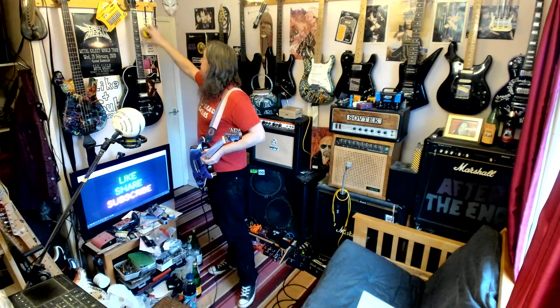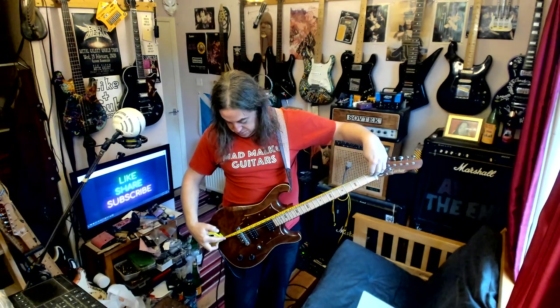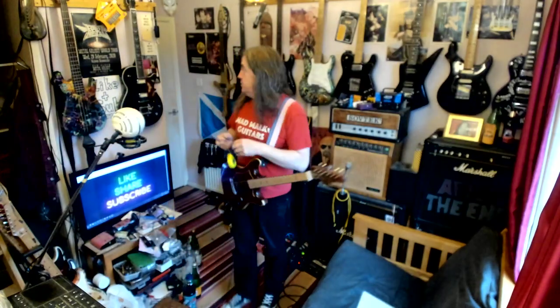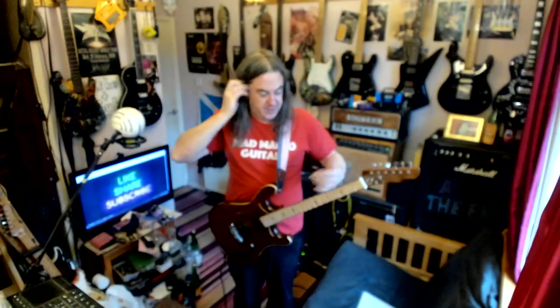Did I check it? I might have checked it last night. I can't remember. I think it's strat scale. The neck certainly has a stratty feel to it. 25.5, it is strat scale, as I suspected. I've also put 9s on it. It's had 10s on it forever. So a few things have had to be adjusted.